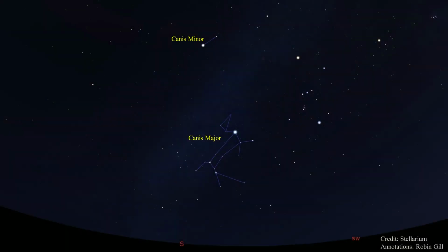By late March, the sun is setting around 7:45. About an hour later, around 8:45, the constellation Canis Major is high enough and the sky dark enough that you can see it rising above the southern horizon. The constellation Canis Minor lies above it. Canis Major is Latin for the greater dog, or as we call him, the big dog. And Canis Minor is Latin for the lesser dog, or the little dog.